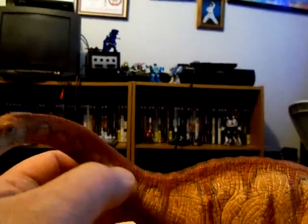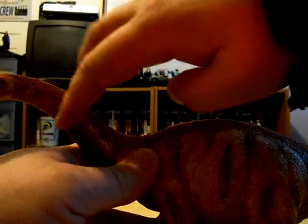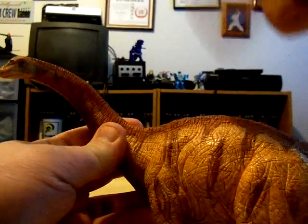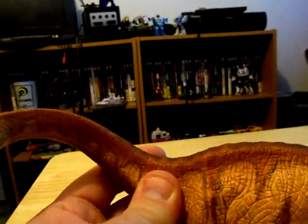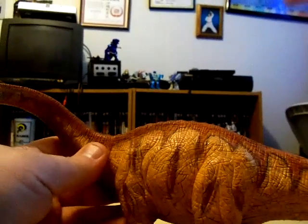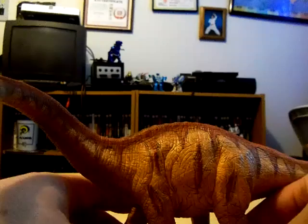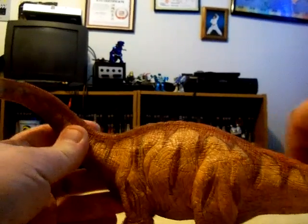because if they were to give this figure articulation, we'd have a bunch of hinges and joints and screw holes sticking out. It would have ruined the realism of this sculpt, which the toy makers are trying to put out. So, yeah, and the detail is amazing.